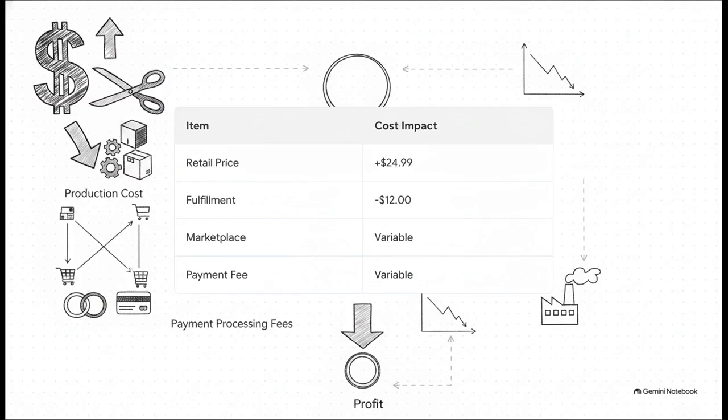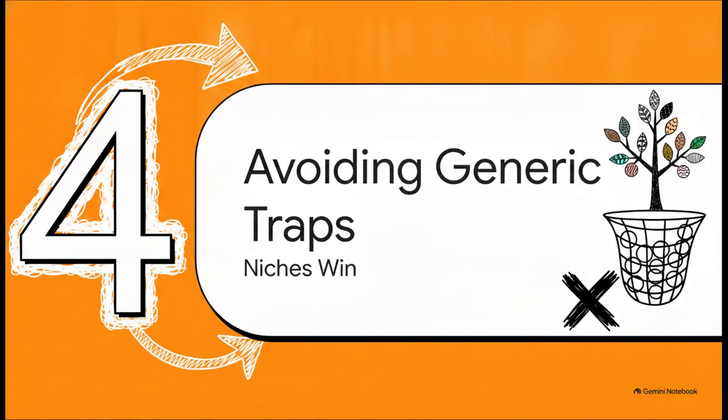This right here is exactly why your pricing strategy and your product selection are absolutely crucial. Pushing high volume doesn't automatically equal high profits if your margins are razor thin. So, how do you actually command better margins? Well, you've got to offer something people truly care about.